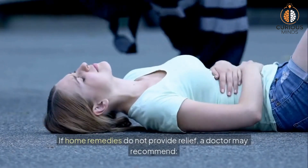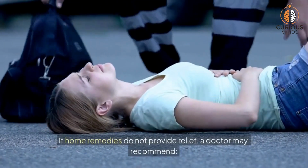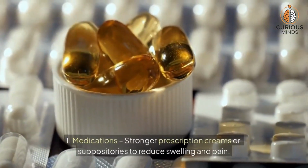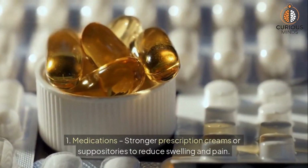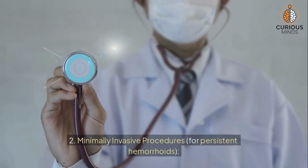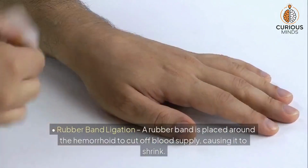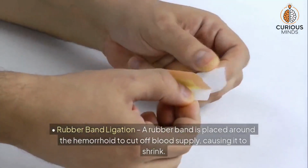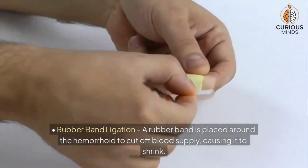2. Medical treatments. If home remedies do not provide relief, a doctor may recommend: 1. Medications. Stronger prescription creams or suppositories to reduce swelling and pain. 2. Minimally invasive procedures for persistent hemorrhoids. Rubber band ligation. A rubber band is placed around the hemorrhoid to cut off blood supply, causing it to shrink.